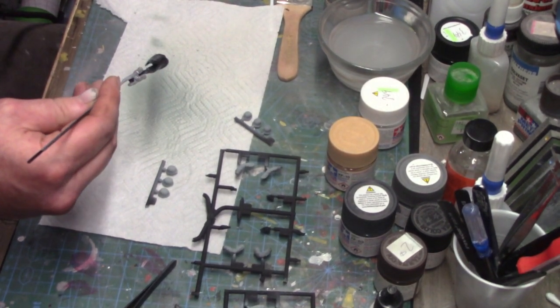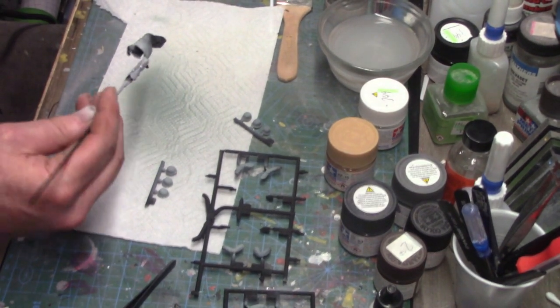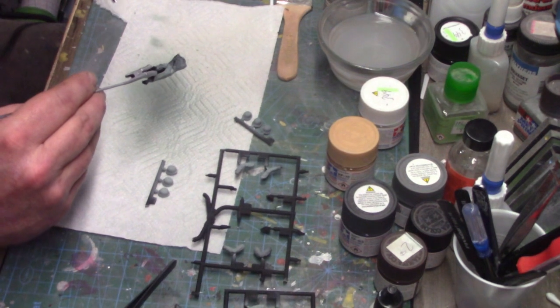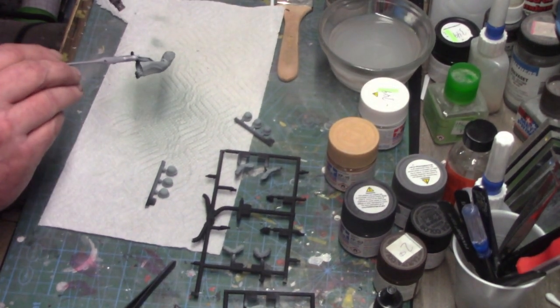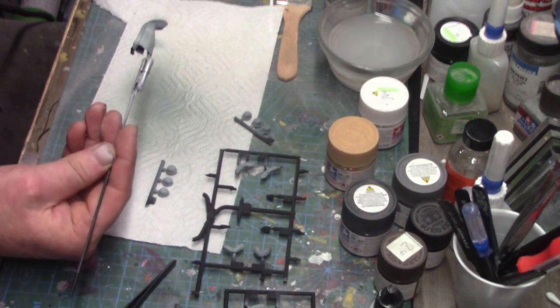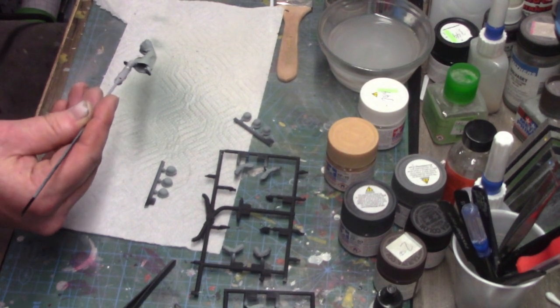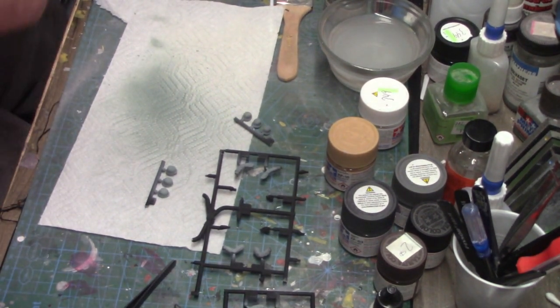And again, like I said, I don't get real close. I like to keep it away because sometimes you'll thin down your paint so much and you don't realize it, and then you'll think, oh shoot, I wasn't supposed to do that. Or, it's too runny, it's doing that. So, but yeah, there's that.